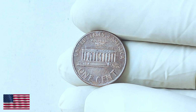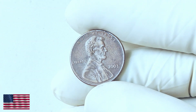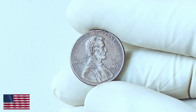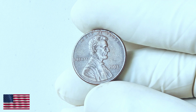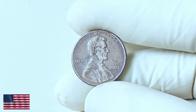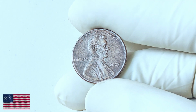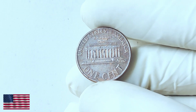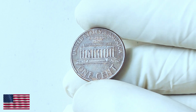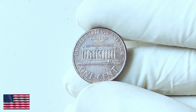Can we just pause and appreciate that in 2003, gas was $1.59, and now your 2003 penny could buy you a Tesla. Times change. Values rise, but only for those who take action. Check your coin jars, drawers, piggy banks, wherever old pennies hide. Look for a 2003 penny, no mint mark, in mint condition. Check under a magnifying glass for any signs of doubling.